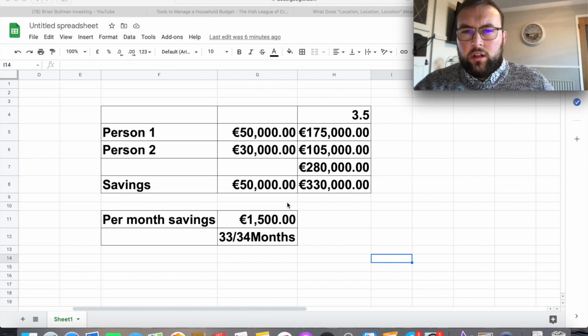Again, I know these are fictional figures, but even if this house is a brand new house that person A and B are buying, you obviously need to factor in another minimum 20 to 50,000 to actually kit out the house. And even if it's a second-hand house, more than likely it will need some form of restoration or repairs. So that's probably adding on another 40 or 50,000 euro from the purchase price. And when you factor in the stamp duty and solicitor fees and house insurance, etc., this 330,000 could well and truly be up to the 400,000 mark.